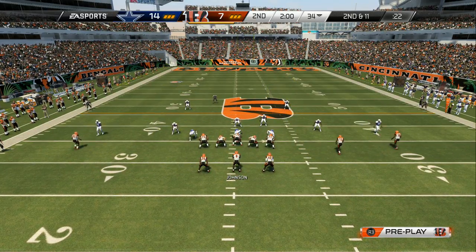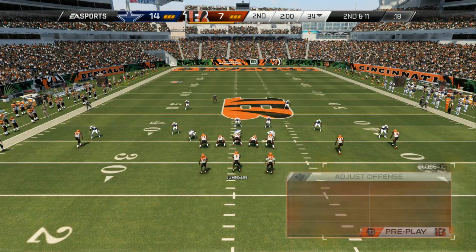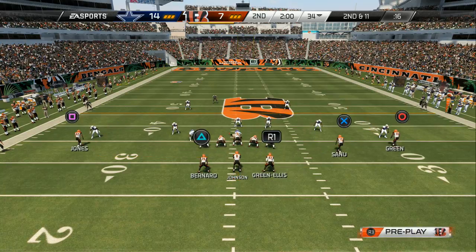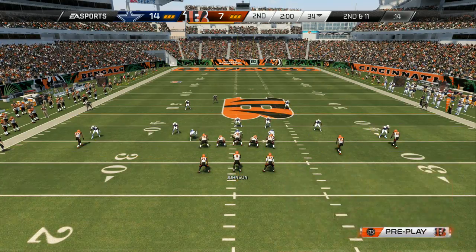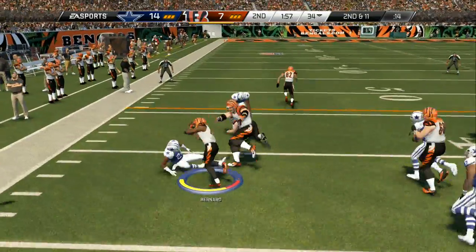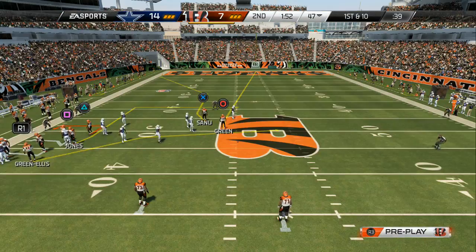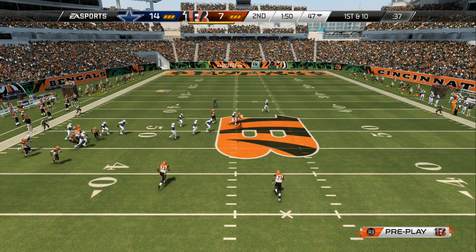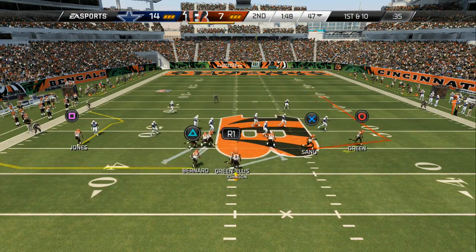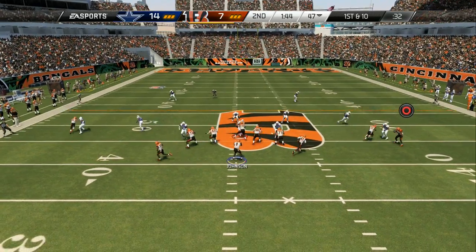Plenty of defensive backs out on the field for this one. Second and 11. This is a screen play all the way. There's the tackle, but still, it's enough for the first down. What a nice catch by the receiver, getting past the yard markers, makes the catch and gets a first down. That reception gave them the first down.